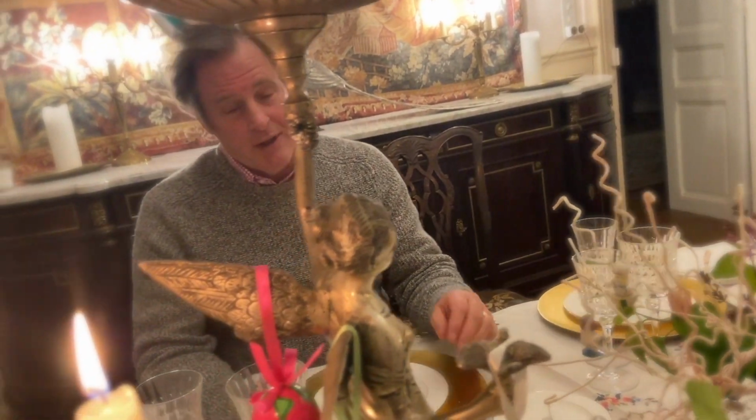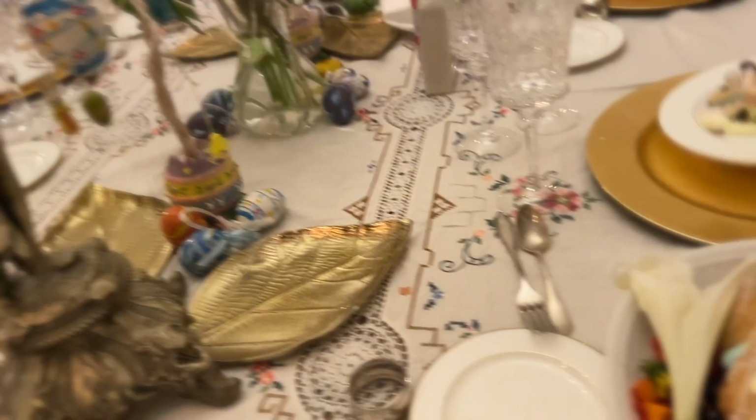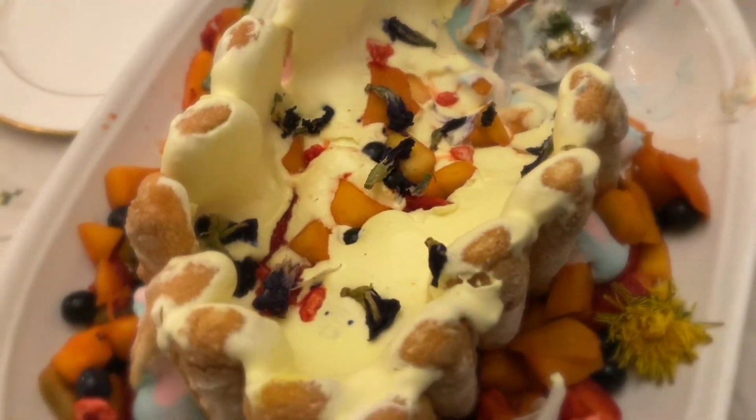Everyone knows that last year's carrot cake was the bomb. What do you think? This is very sweet. I think it looks like a children's birthday cake. It looks like a what? Excuse me? A children's birthday cake. It looks like an Easter... A child's birthday cake. It looks like a magnificent Easter extravaganza.